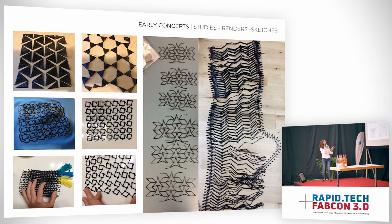But you can see how the patterns just kind of evolve, and how, for example, it starts at rest position, and how when you apply a certain force or pull, it changes into a completely different shape, depending on what you do to it.